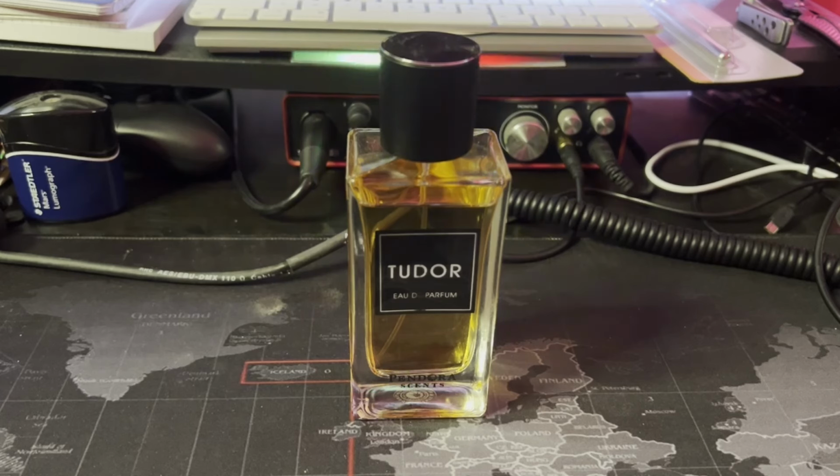And I want to say they may have renamed this to something else. I'm not really sure, but just look for it if you can. Pandora Scents Two-Door. And again, I'm not really sure if they renamed it or changed the name or not.